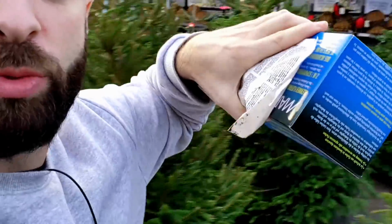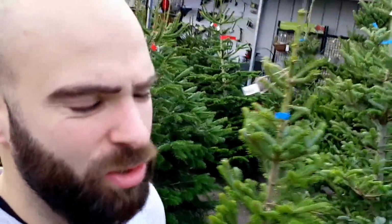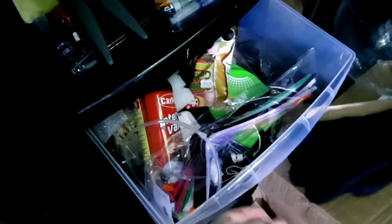So we got the little breeder box. I also got some Purigen as well for another tank. Can put that in a cave tank. Purigen's really good. It just stops any sort of organics in the water. It's a little bit expensive, but it does the trick.